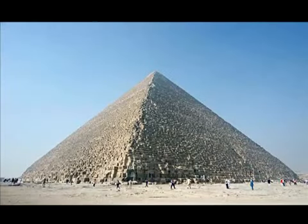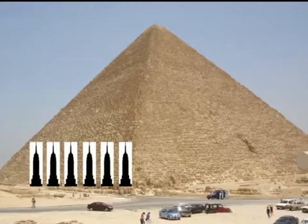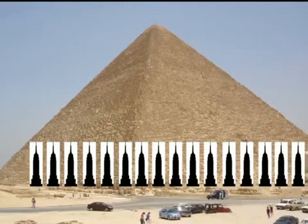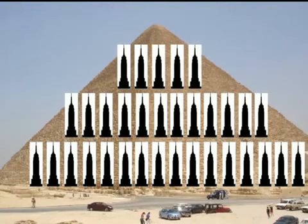The base of the pyramid covers an area of 13 acres, that's 7 city blocks, and each side of the pyramid measures 755 feet, over 2 football fields in length. There is enough stone in the Great Pyramid to build 33 Empire State Buildings. And like the Empire State Building or any other skyscraper, the Great Pyramid was not built by slave labor. It was built by stonemasons who were masters of their craft.